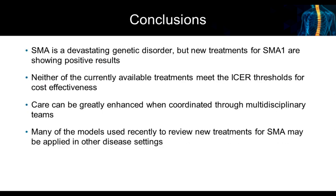So in conclusion, SMA is a devastating genetic disorder. We've got new treatments, and they're showing positive results. I think one of the things that I make sure that I'm always talking about with our leadership is these are kids that most likely would be dead by 18 months if we weren't having access to these great new treatments.